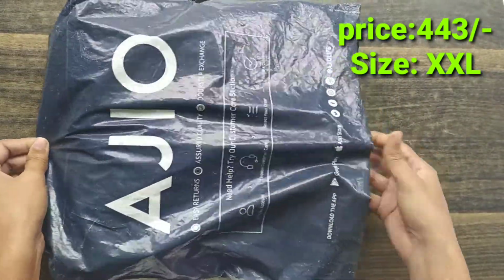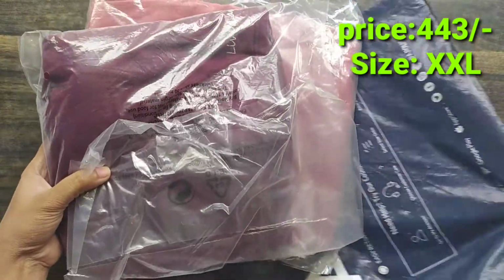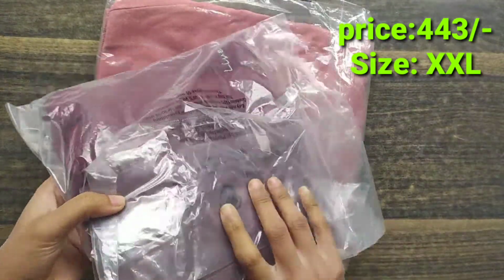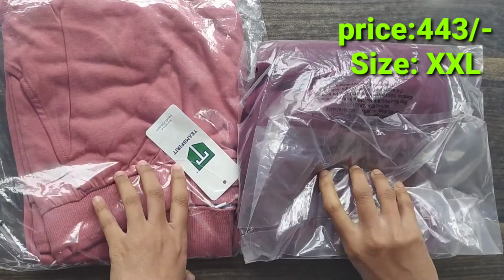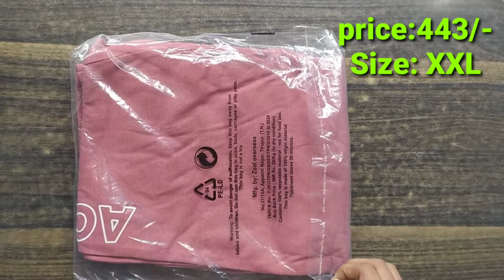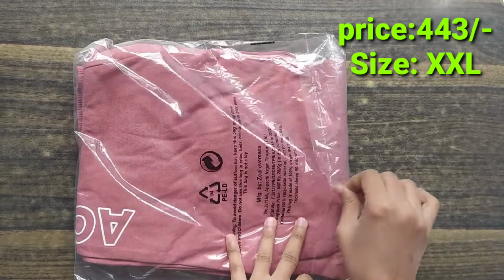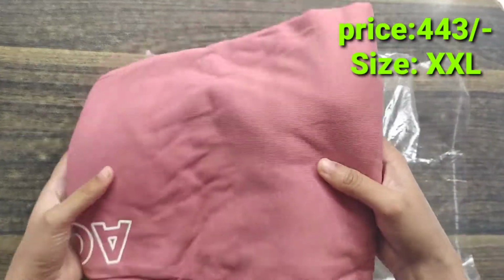Some of the people commented in the comment section like what is coupon code and how to use coupon code. By using coupon code you will get a discount on your products. It will reduce the price of the products. Nowadays Google Pay giving the offers or coupon codes on particular online shopping sites.